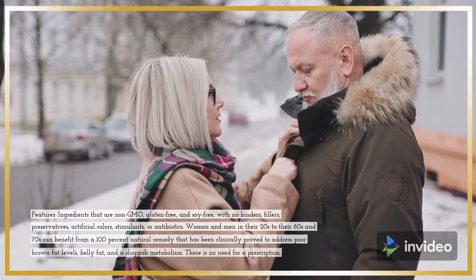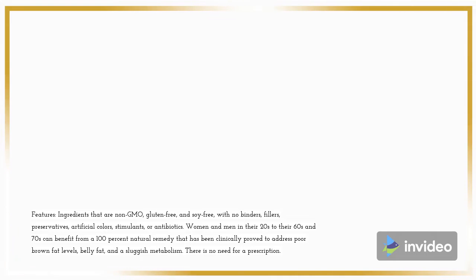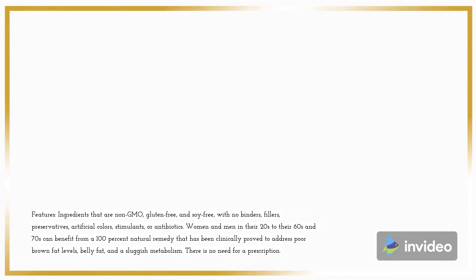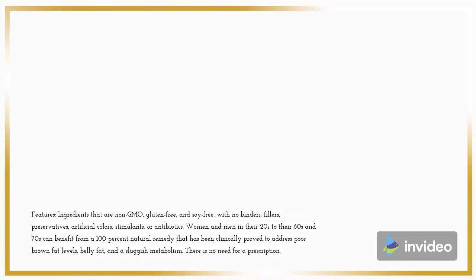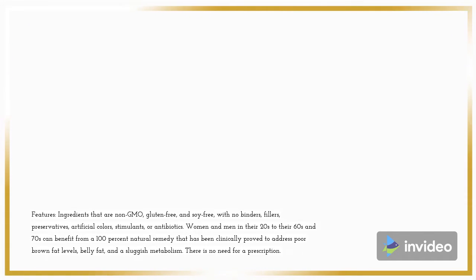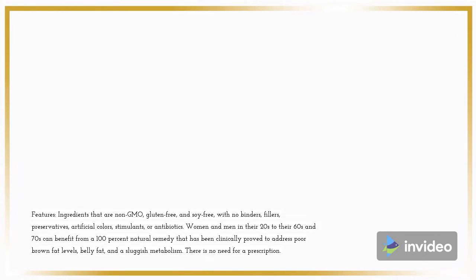Features: ingredients that are non-GMO, gluten-free, and soy-free, with no binders, fillers, preservatives, artificial colors, stimulants, or antibiotics. Women and men in their 20s to their 60s and 70s can benefit from a 100% natural remedy that has been clinically proved to address poor brown fat levels, belly fat, and a sluggish metabolism. There is no need for a prescription.